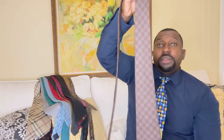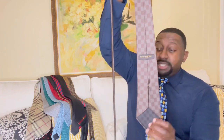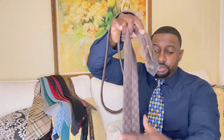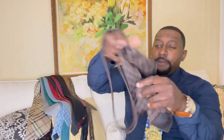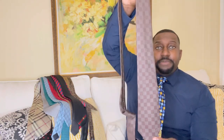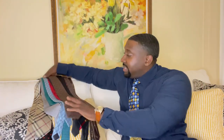Next up, same Damier print, but a different color. Louis Vuitton in the brown, definitely a nice classic, well-made tie. Traditional touch of yellow thread here and here. If you're considering a Louis Vuitton tie, I would definitely say it'll be in my top 5. Matter of fact, because it's 20, I'll show you my top 10 ties I recommend after.